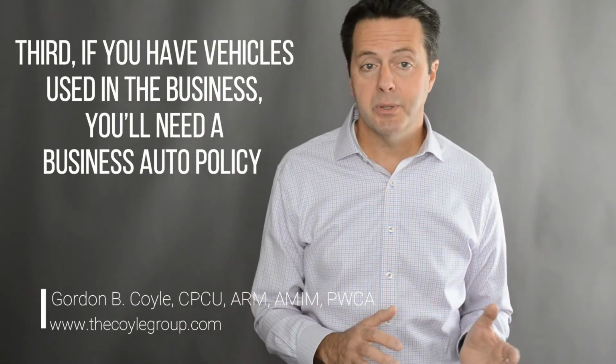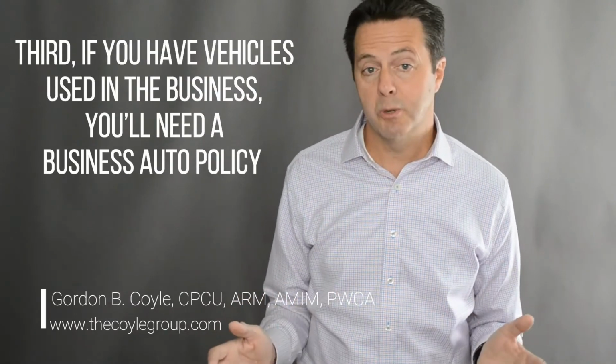Third, if you have vehicles used in your business, you're going to need a business auto policy to cover you for auto liability and physical damage to your vehicles. If you don't own vehicles or use them in your business, then make sure you at least have something called hired and non-owned auto liability insurance. This will protect your company for claims that may involve your company's use of autos that are rented, borrowed, or hired. I made another video on that, which you can view here.